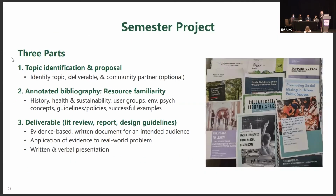So the semester project had 3 parts. They first created a proposal where they identified their topic, the final deliverable, and a community partner. It became optional because the class size got too large. They then did an annotated bibliography. So we went to the library. They learned how to find actual books and articles and different resources.